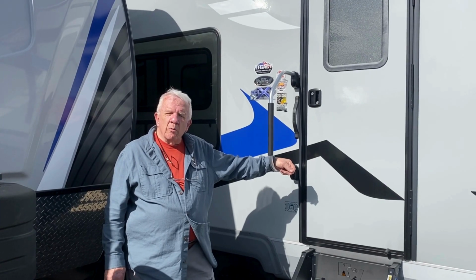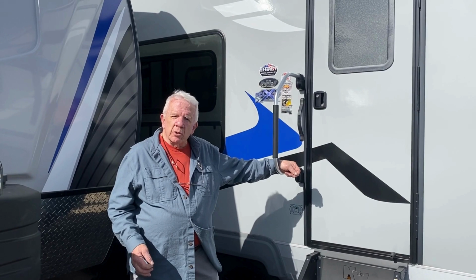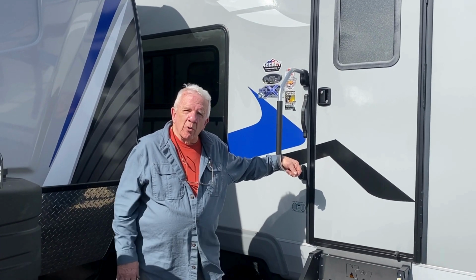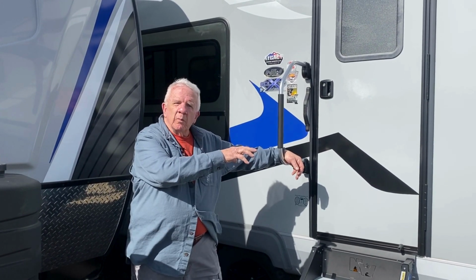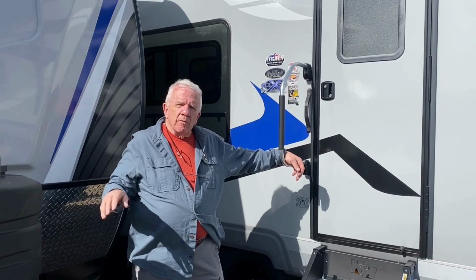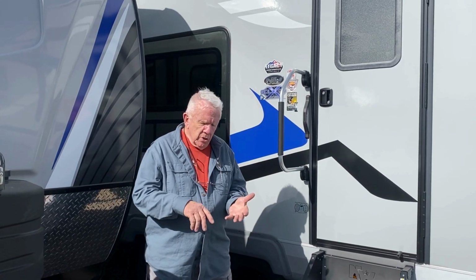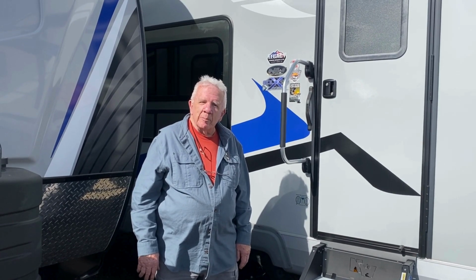For a toy hauler with the Northwood construction, absolute Northwood, on the Iron Horse chassis, in the toy hauler world what we have is the Desert Foxes. There's a 27 FS and a 24 AS that's a little bit shorter. They come complete with generators, fuel station, air compressor, pressure washer, everything that you need to go out in the boondocks with your toys and jump stumps with your buddies.